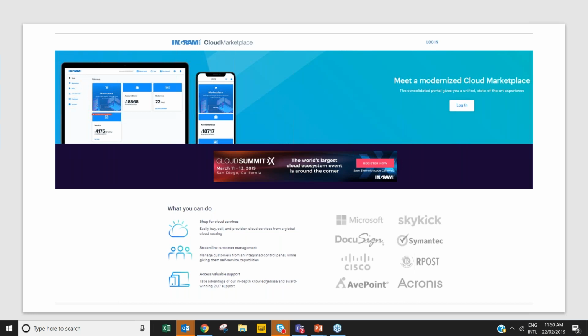But what we've identified now is we've looked for some of the enhancements in usability to match that launch that we had at the tail end of last year around the reseller control panel, and that's now been brought into the marketplace as well. Also, I was just talking about Cloud Summit.